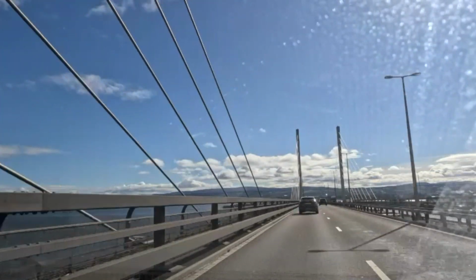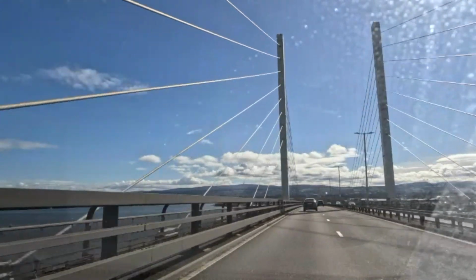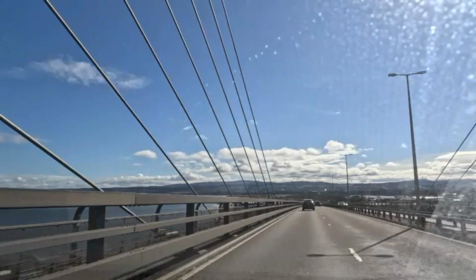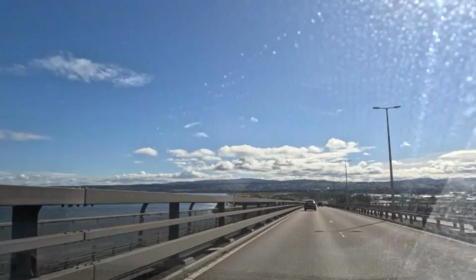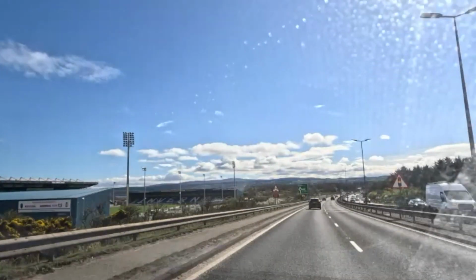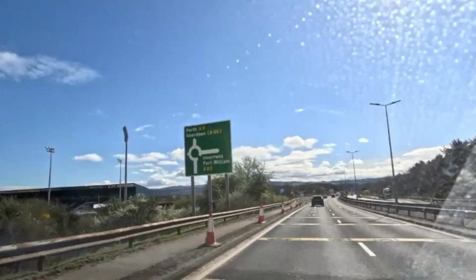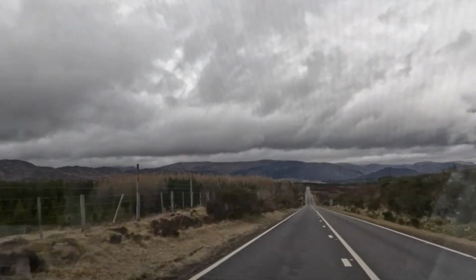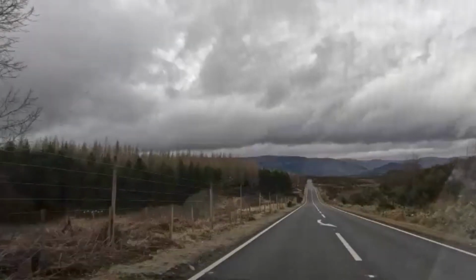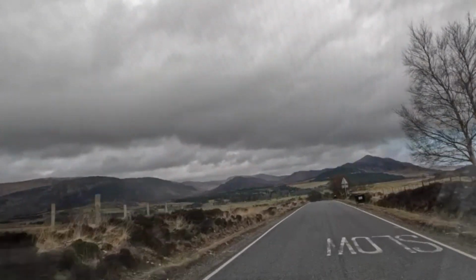So this is the Kessock Bridge. Let's say beach then. Kessock Bridge. Coming into Inverness again. Inverness Stadium. Yeah, that's not a bad view, is it? Absolutely stunning down there.